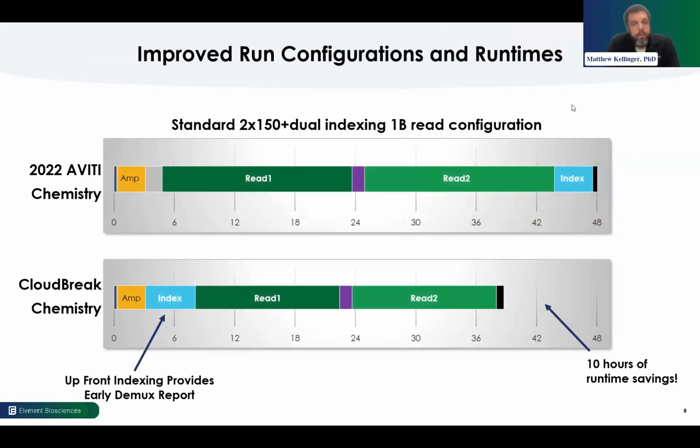Let's look at a schematic of the runtime. Again, here you can see those changes. So in the light blue is the change to indexing. So early in the run, we generate an index report. And then on the back end of the run, you're saving 10 hours.